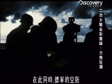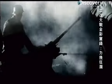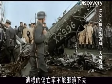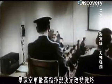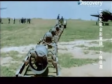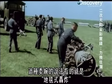At the same time, the German air defenses were taking a terrible toll on British planes. By late 1941, up to 10% of the bombers on any raid were being shot down. A loss rate which couldn't be sustained. Air Force High Command decided to change tactics. It gave up any pretense of trying to hit specific targets. Instead, Bomber Command was instructed to undertake what it called area bombing, a euphemism for what is known today as carpet bombing.